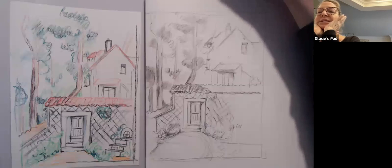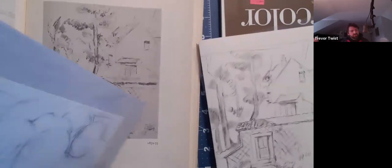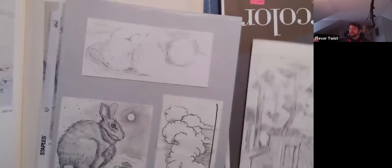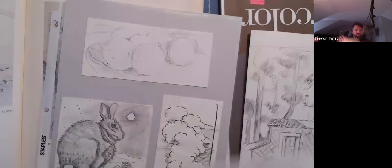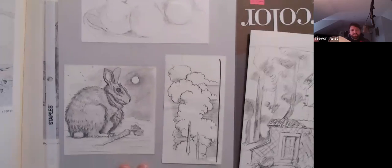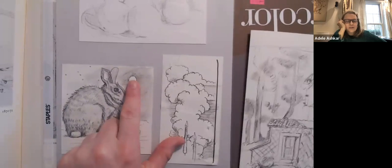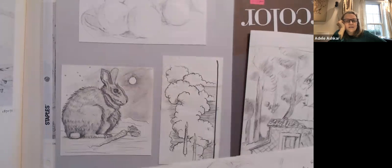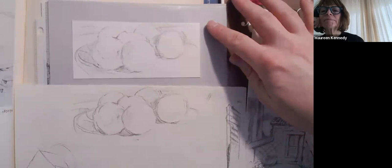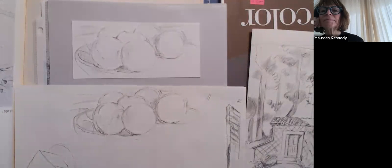Trevor, can I see your oranges since you're already on screen? Well, here's my ones from Monday. And then I lost the other ones. Oh, here they are. It's your bunny. Oh, cool. They're so cute. I love your bunny. Full moon on the 17th. I guess I should zoom in a little bit now. Nice. So nice.